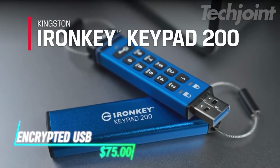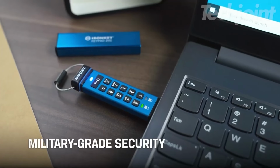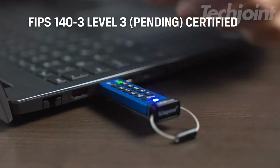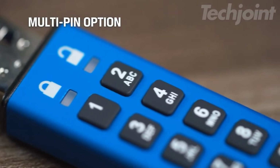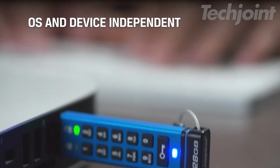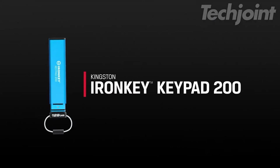Secure your data with this encrypted USB drive featuring a robust alphanumeric keypad for enhanced access control. Offering military-grade 256-bit encryption and FIPS 143 Level 3 certification, it ensures your information remains protected from unauthorized access. With support for multi-pin access, you can designate admin and user modes for added security. Lightweight and portable, this USB drive is perfect for safeguarding sensitive data on the go.